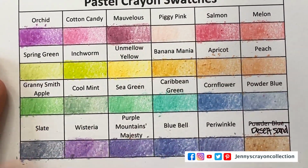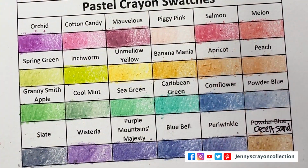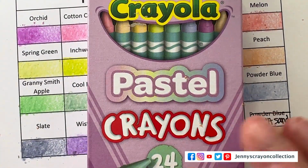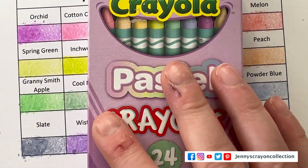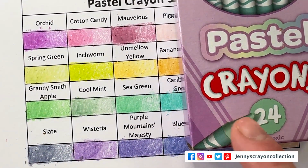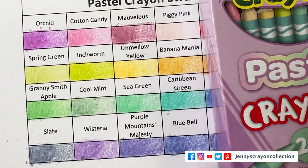I don't want to brush it like that because I don't want it to get like crayon everywhere. So this is the box in kind of wisteria, the crayon color of the box. The sea green's in there. I'm just trying to look for these pastel colors to see if they're in there. Maybe the cotton candy a little bit.